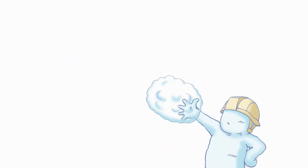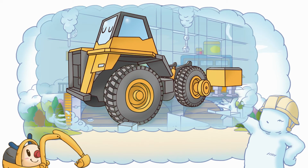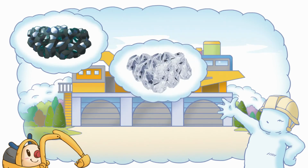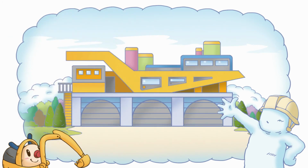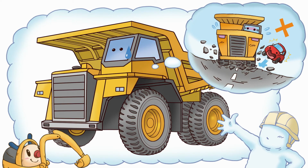Mokumoku explained to me, "This is a dump truck factory. This factory builds big dump trucks that work in mines where raw materials such as iron ore, diamonds, and copper are produced. They are very big dump trucks, so they can't travel on roads like the ones cars drive on.